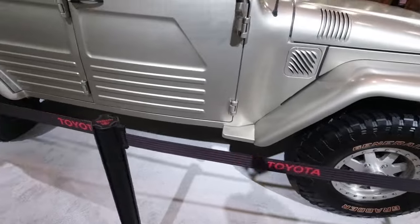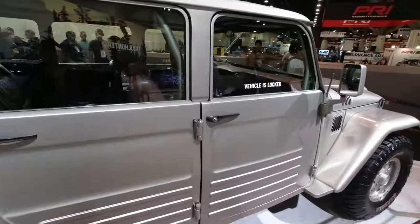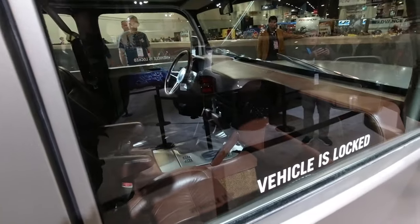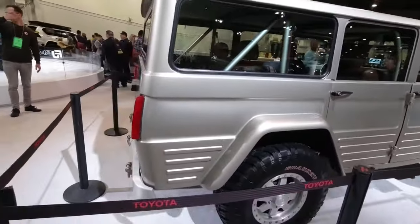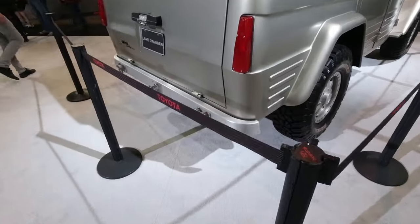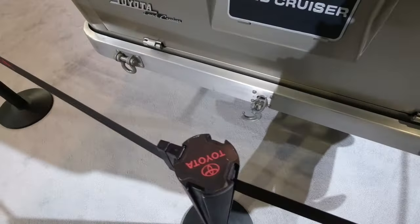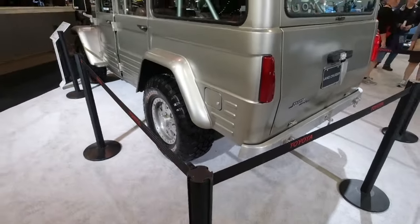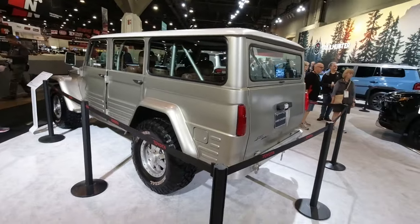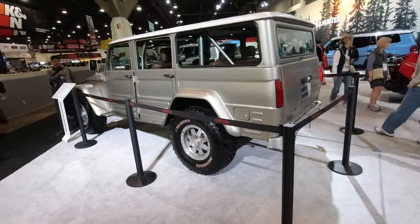Big old wheels. It's actually not lifted that high. Let's look on the inside. Nice. Roll cage in there. Look at that original bumper, man. See, that's back in the old days when the bumper was just bolted right onto your frame. That's nice. It's a good looking SUV. And it's V8.